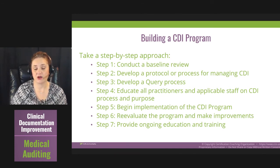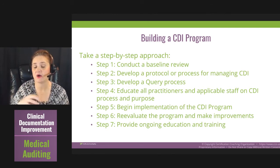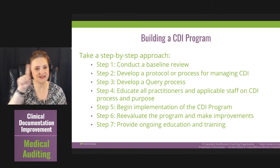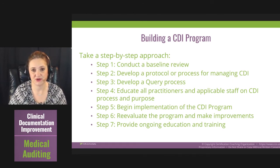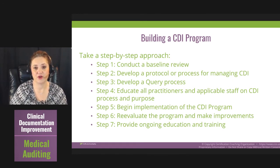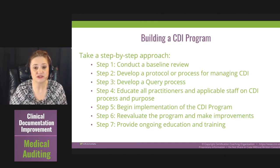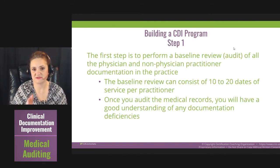Reevaluate the program on at least an annual basis to make sure that everything's running smoothly, because what works at one point may not work at another point, because something changes. Maybe your provider went out and got specialty training and now is doing some additional services that they didn't do last year. So again, the CDI process has to start all over to make sure that everybody's trained from the front desk to the provider on what needs to be done for that new service that's being provided. Or you add additional staff, or you lose staff, somebody leaves. So ongoing education and training will be standard.